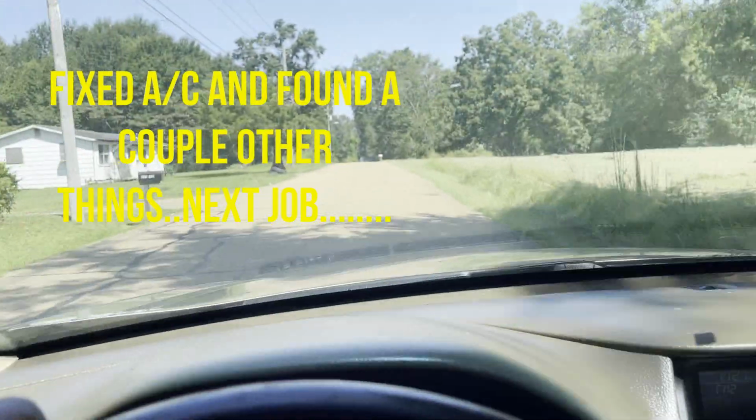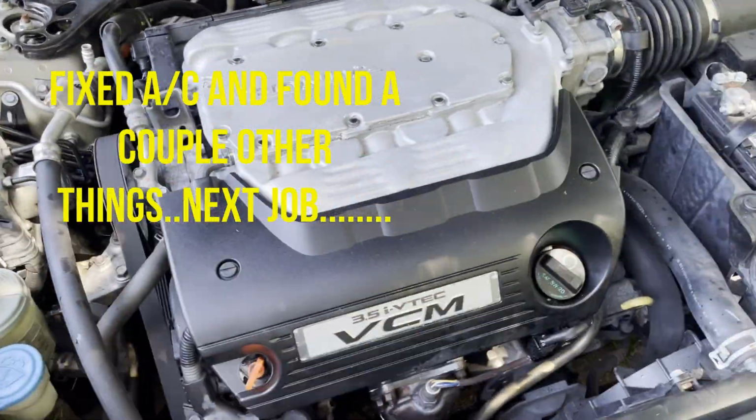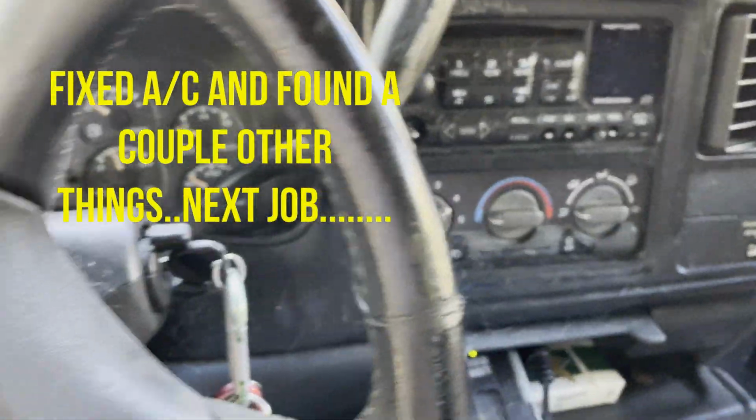Oh, needs struts for sure. All right, actually it's running really good. So let's get on scan tool. I didn't see any check engine lights on.